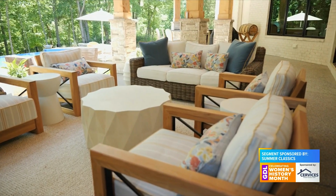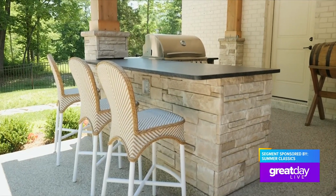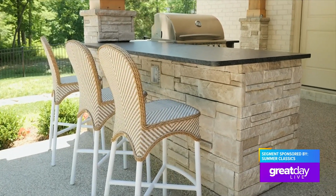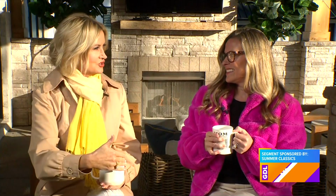Your design team is really good about creating that flow, because sometimes we focus so much on, okay, this is my couch and these are the colors, and then we open up that door to go outside and it's like, whoa, that doesn't even match. But you guys created a flow, not only of color, but of texture.